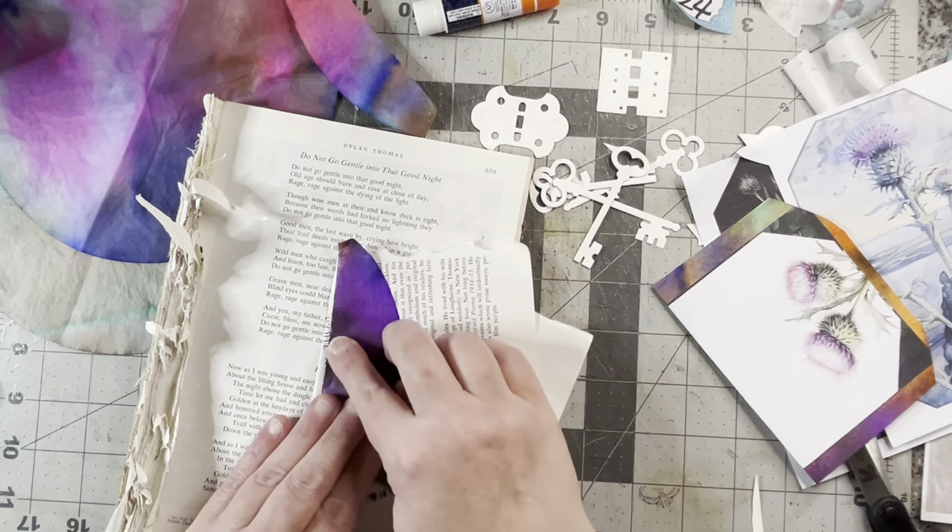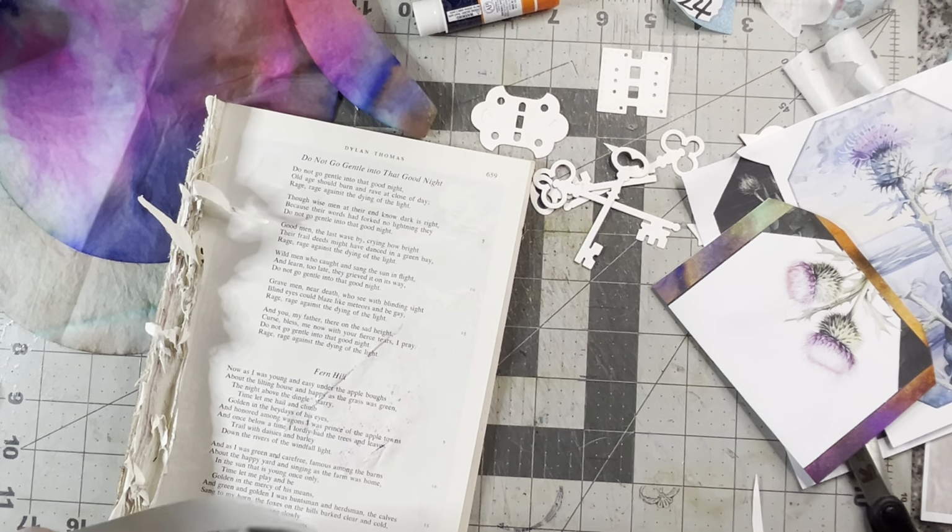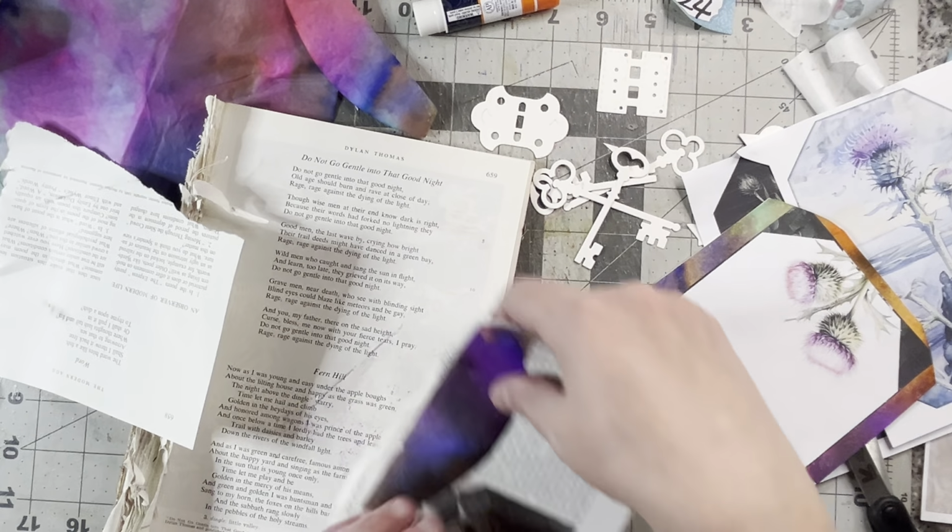This may be quite tedious, but you know. I'm thinking I might can fussy cut that now. I mean, I think I need to let my glue dry. Yeah, I'm gonna let the glue dry a little bit and then we'll try to fussy cut that to some degree. And then we'll do a hinge at the top of that just because.